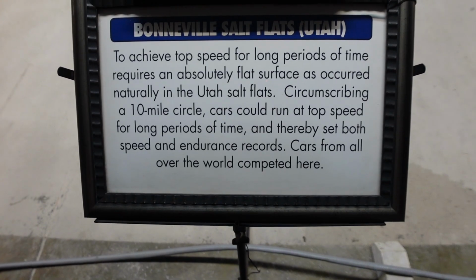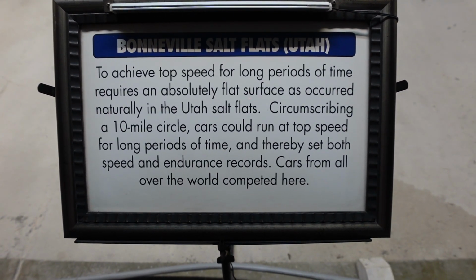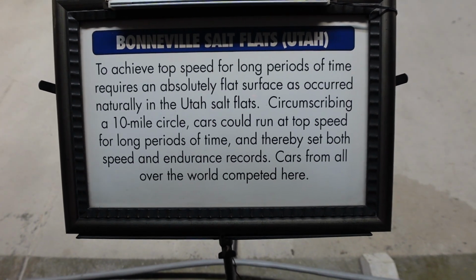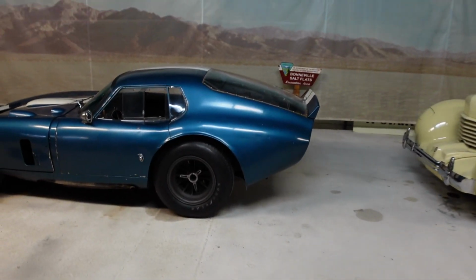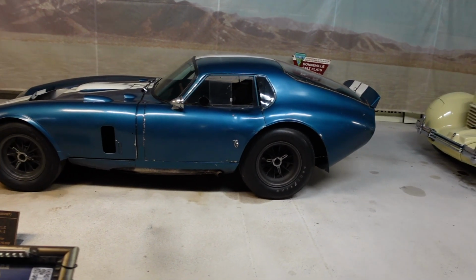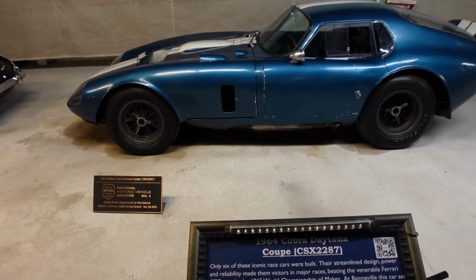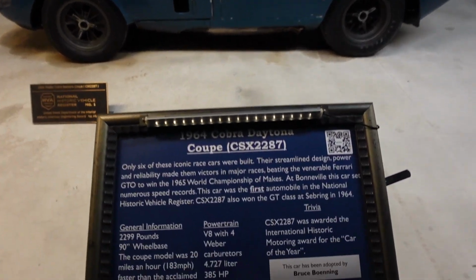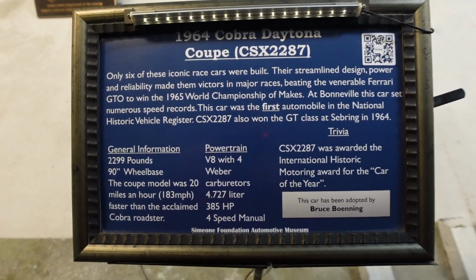Okay, this talks about the top speed races at the Bonneville Salt Flats. A 10-mile circle, cars could run at top speed for long periods, set speed and endurance records. Look at that thing. Look at the bias ply race tires. Look at the cockpit. It's such an iconic profile here, and think of what this inspired. This inspired the Dodge Viper, obviously. Go ahead and pause it.